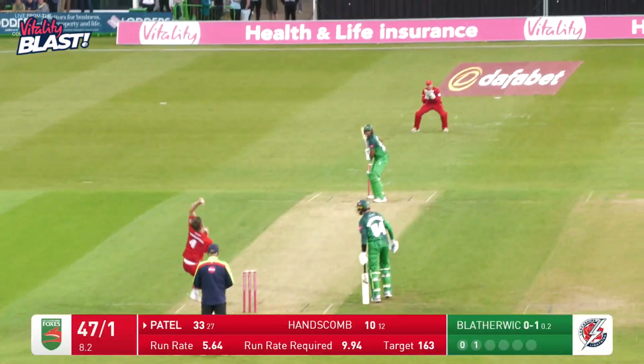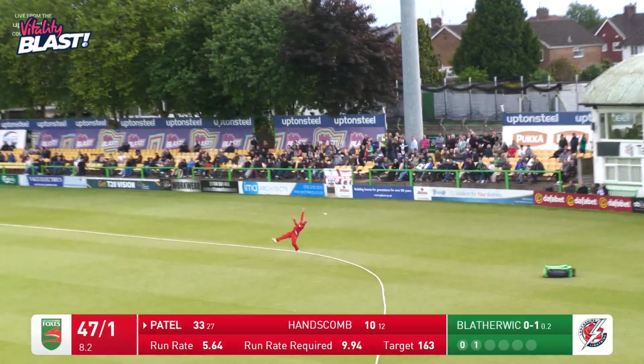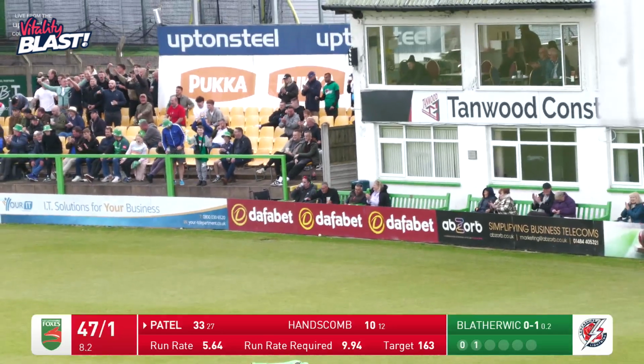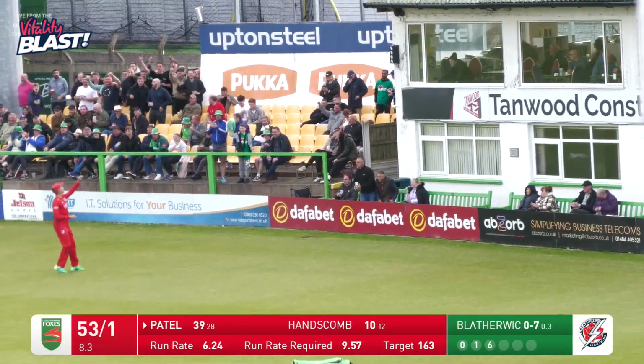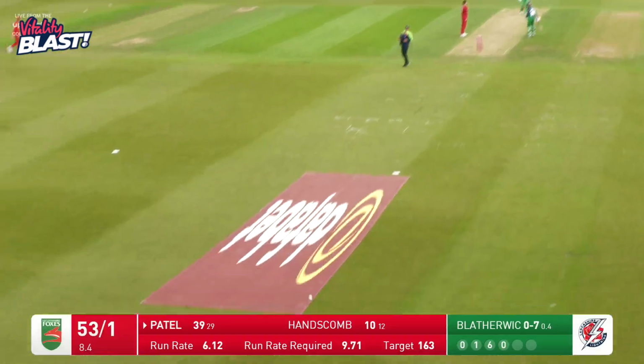He's a tall man, and he comes now. And Patel goes for the heave over deep mid wicket. The man is out there and drops it over the boundary rope. Fantastic effort from Bohannon. And he'll probably get a little bit of stick for that, but he was inches from the boundary rope, had to take it one-handed, and in comes Blatherwick's a half volley, crunched down the ground. There's that extra boundary.